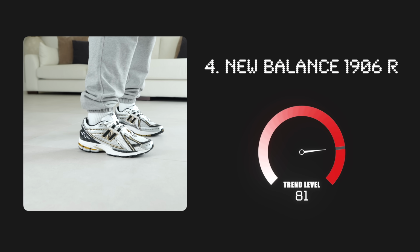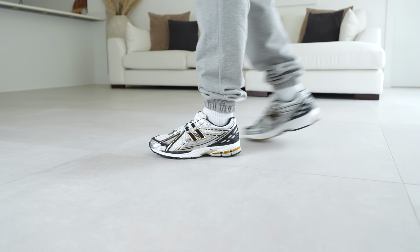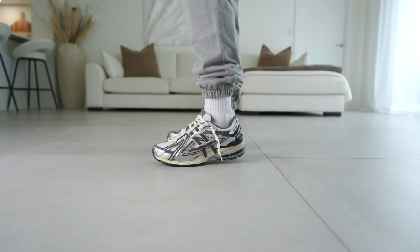Right, next up we have the New Balance 1906R. A sneaker that probably most of you are super familiar with. At this point, it has kind of been the New Balance sneaker for a minute now. I mean, I've spoken about them plenty of times in the past as being one of my favorite New Balance models. They've been trending for probably about a year now, and they're still super hyped up to this day.